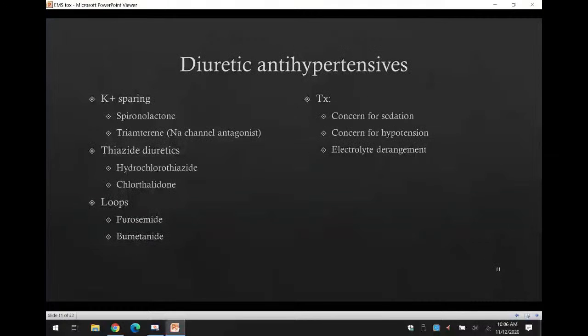Next up, we got these diuretic antihypertensives, like spironolactone, hydrochlorothiazide, people taking Lasix at home, things like that. These can really mess up a lot of your electrolytes. And because they're diuretics, which means you're flushing out a lot of fluid, the concern is for hypotension, and sometimes they can get really sleepy with this. The main concern is those electrolyte derangements, which you're not really going to be fixing in the rig. But if they're hypotensive, you can always give them normal saline and just make sure that they're still breathing, not apneic or anything like that. And like I said, ABCs.